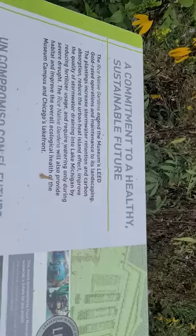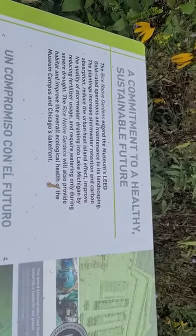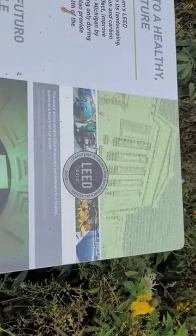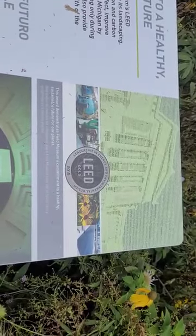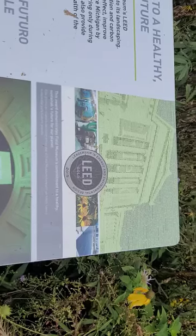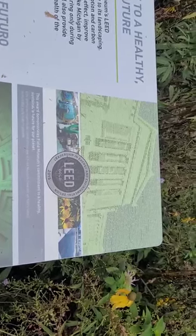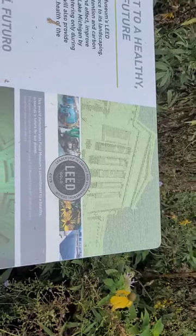The Rice Native Garden extended the museum's LEED Gold rated operations. What is LEED? Basically leadership in energy and environmental design. So LEED Gold was also won by the Field Museum in the year 2015. Leadership in energy and environmental design.